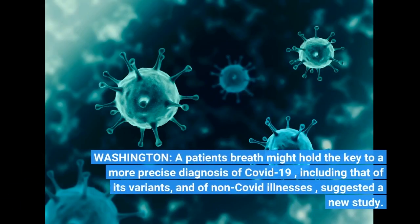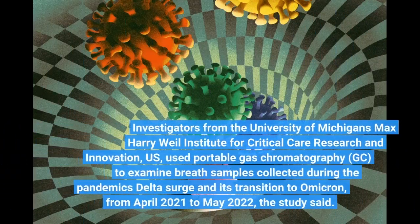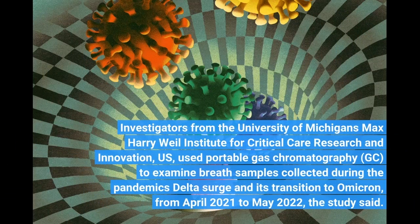Washington, a patient's breath might hold the key to a more precise diagnosis of COVID-19, including that of its variants, and of non-COVID illnesses, suggested a new study. Investigators from the University of Michigan's Max Weil Institute for Critical Care Research and Innovation, U.S., used portable gas chromatography, GC, to examine breath samples collected during the pandemic's Delta surge and its transition to Omicron, from April 2021 to May 2022, the study said.